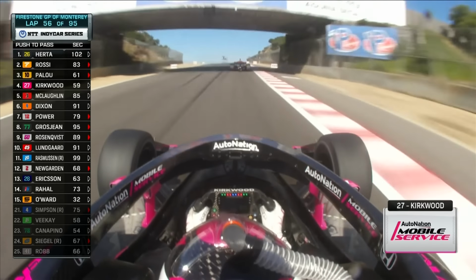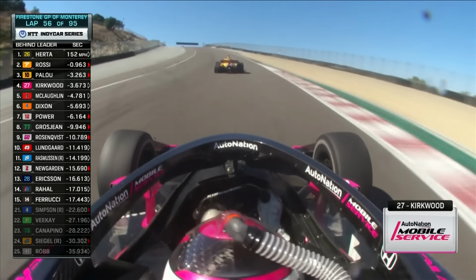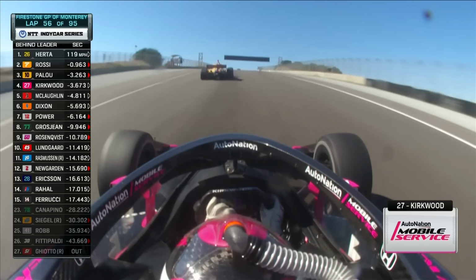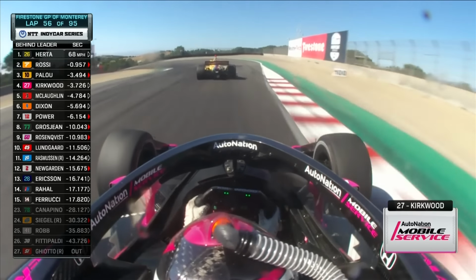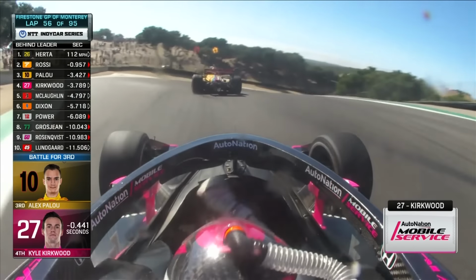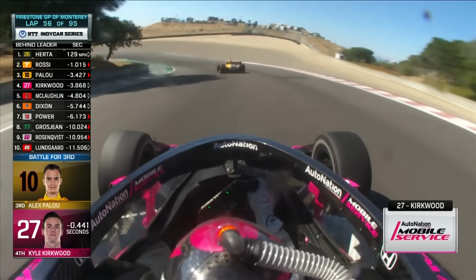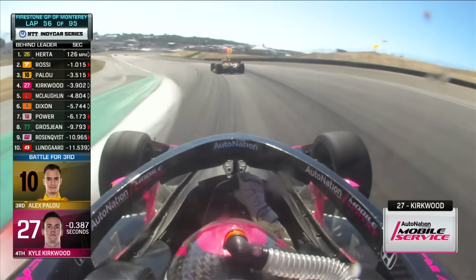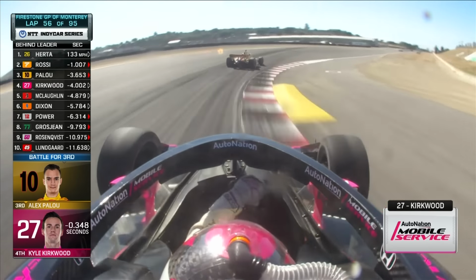And isn't it remarkable how quickly the sticker reds come in? Oh, I say that, and Palou just got all kinds of squirrely. Opportunity for Kirkwood in the corkscrew. He can't take advantage of it. He couldn't hit the button. He had to lift at the end of the straightaway. There's a big number that's having to be hit by the drivers that pit: Colton Herta, Alex Rossi, Kyle Kirkwood. But Palou, he can run full fuel with a set of sticker reds.